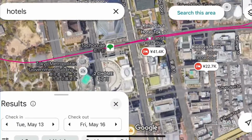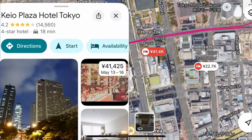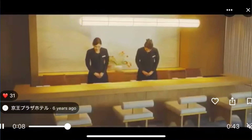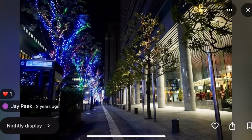Tochomae is where the government building is, and you can see everything is pretty expensive. The Keio Plaza, this hotel, I think that's a little bit pricey. I'm pretty sure in Rakuten you can get this down a lot, but Keio Plaza has been here for decades, and this is a really nice hotel. Everybody who's ever stayed there has had a pretty good experience. I think it's usually like $150 a night, actually. So I'm not sure, I guess the price is high season.